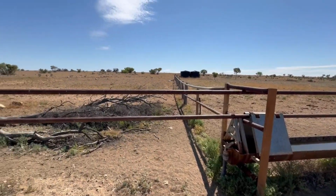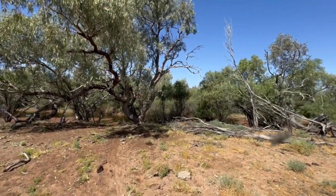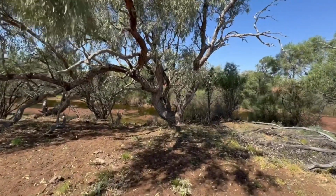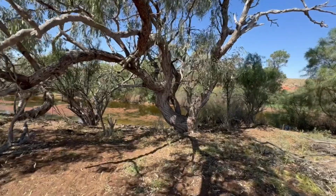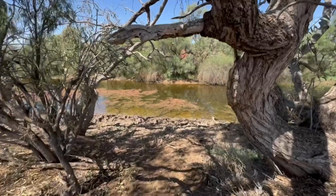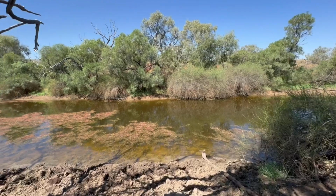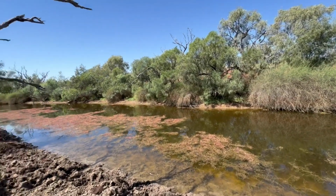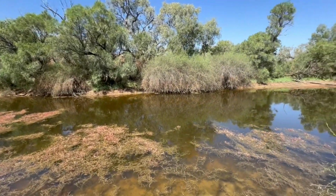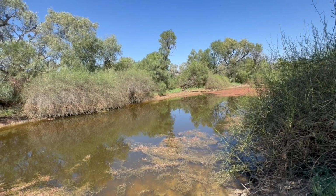And some finches over here. Well, they were. Nice red sand dune makes a pretty backdrop to this little billabong here. Plenty of doves calling out. Local watering hole for the cattle. Like ducks down there. Not sure what just ducked under the water there.